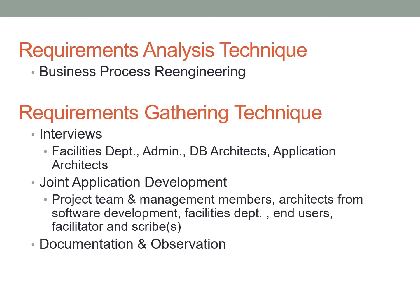So once the requirements have been determined, we move on to finding the appropriate requirement analysis technique, and we have chosen business process reengineering. As there is a significant amount of change to the infrastructure and the employee tracking system at the organization level, we chose business process reengineering to be the appropriate technique for the solution. And we are also following various requirement gathering techniques like interviews, joint application development, and documentation and observation techniques.